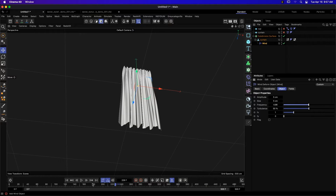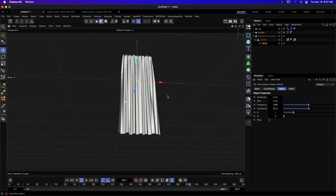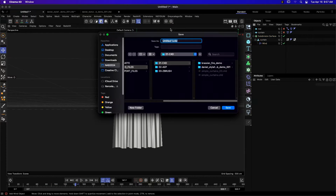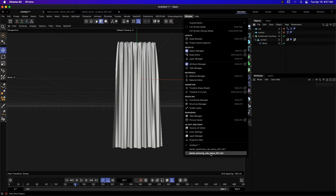Now when we play, we've got some subtle rippling animation in the cloth, and there are no dynamics on this one now. It's just if I wanted to have these curtains but not have them be so static. That's just a cheap trick that I like to use. Okay, don't need to save that. All right, let's go back to our scene.